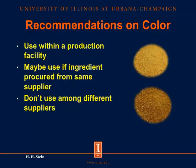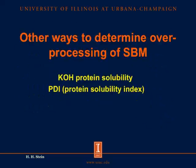But if we collect soybean meal from different suppliers, then it is not possible to use color measurements as an indication of heat damage. A couple of other opportunities for determining overprocessing of soybean meal include determining the KOH protein solubility or the protein solubility index, also called the PDI.